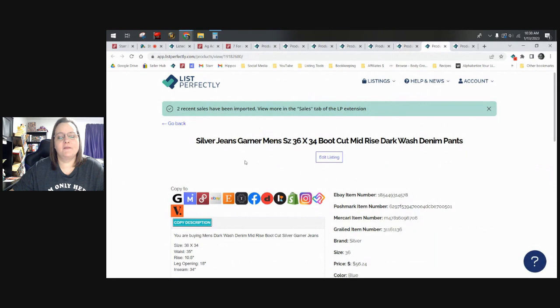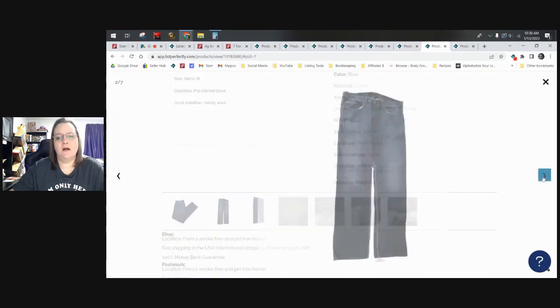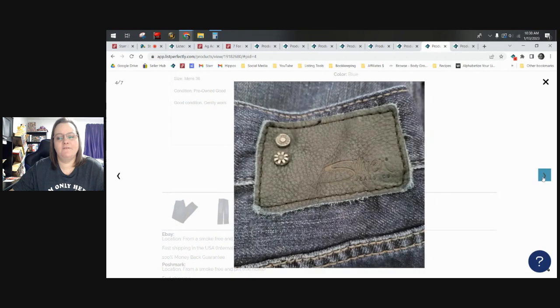And then we have men's Silver Jeans. These are the Garners. Y'all, I love Silver Jeans. They're my favorite brand.